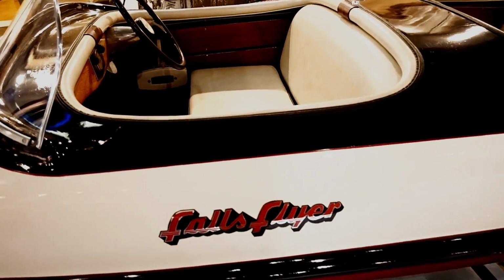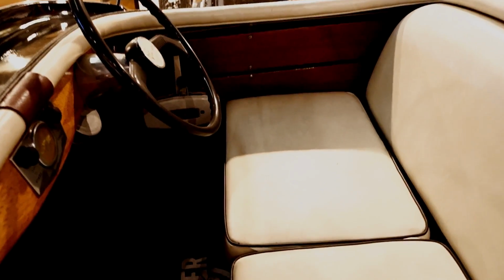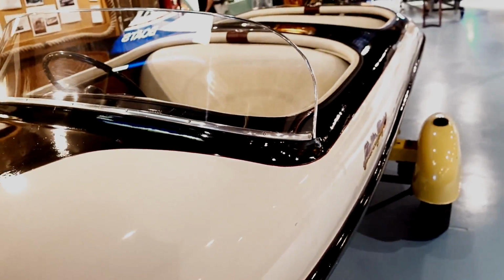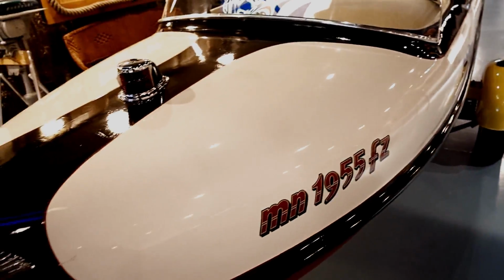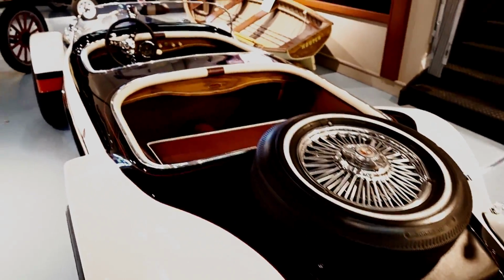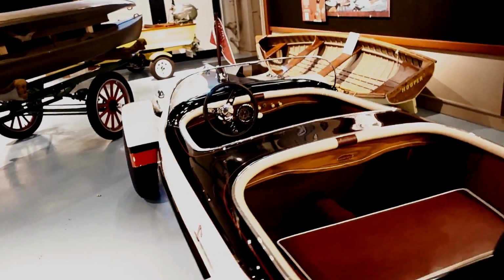It's a Larson boat. Looks like it was more for recreation than fishing or anything like that. This is a Minnesota-made boat. Pretty sweet looking. And if you're going to have a sweet looking boat like that, it's a good idea to have a sweet looking matching car to tow it along.